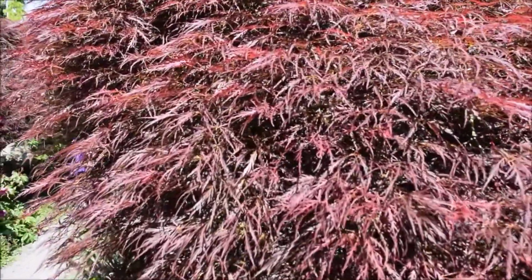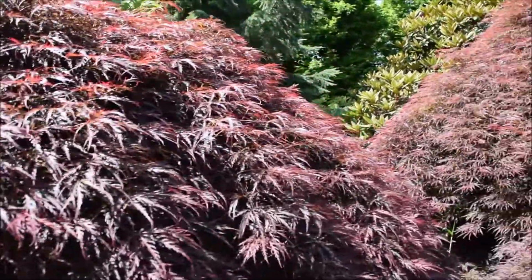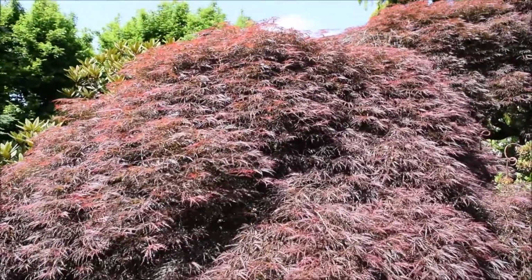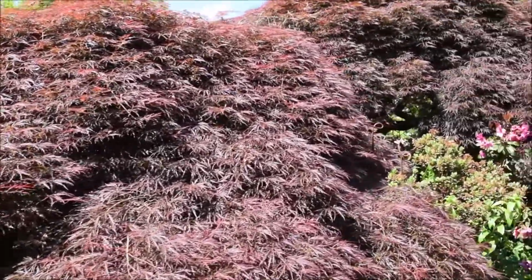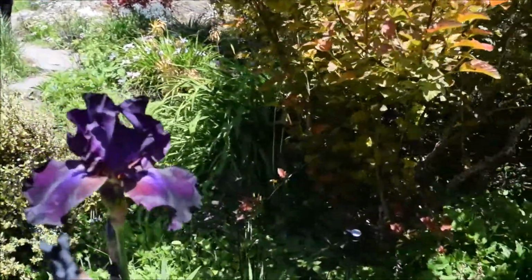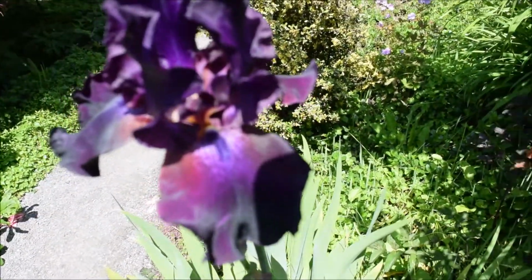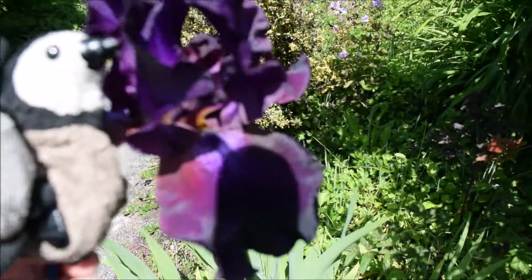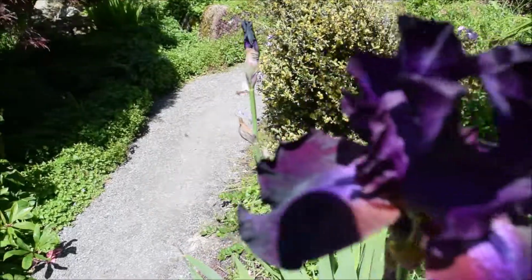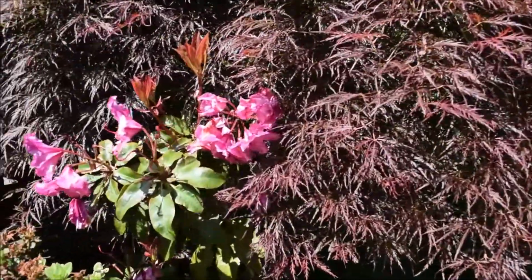Here we have massive Japanese maples. I had one in the backyard, but like hostas, they are the deer's favorite food. Oh, look at this. This is incredible. It's huge. See? A huge flower. That one's pretty much finished.